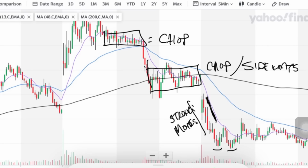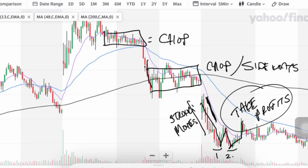A lot of these strong moves down create that double bottom, 1 and 2. You always want to buy on number 2. Number 2 is where you want to get in, because you want to use this number 1 level to see the test, see where it went. Then once it comes back down, you know you have the all clear to jump in, and then boom, ride this up. Let me just take profits right here.